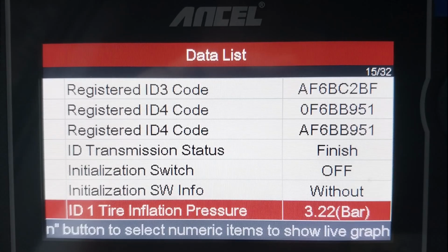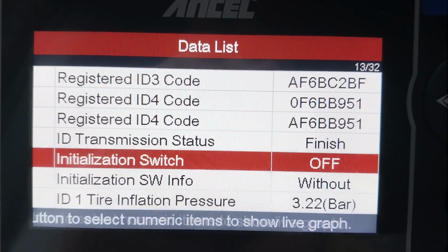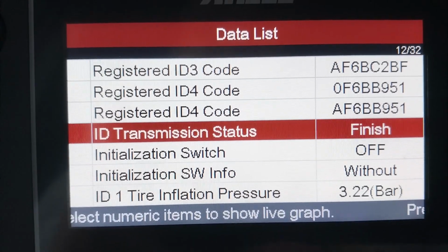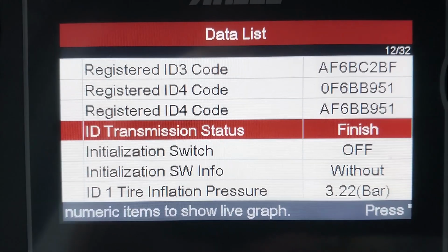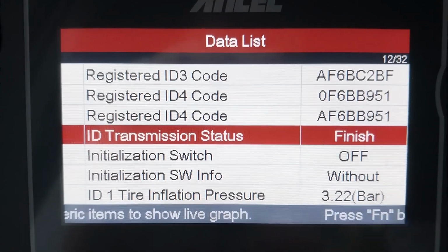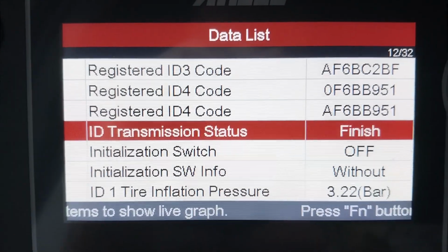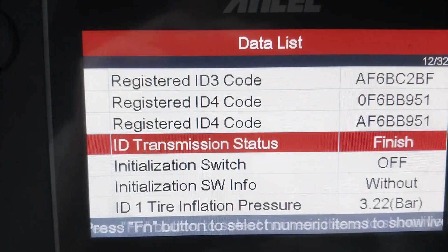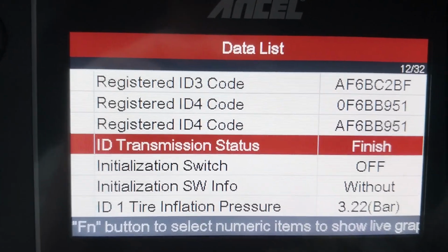The scan tool shows transmission status: Finish. What does finish mean? Is my transmission dead? It says again press the FN button. I did, but it doesn't select it. It just says finish. Okay.